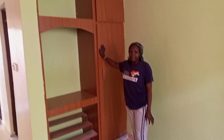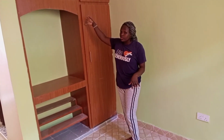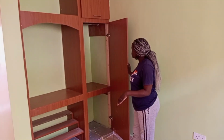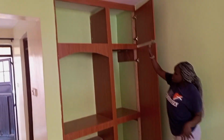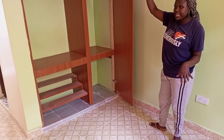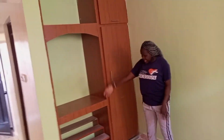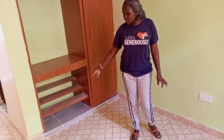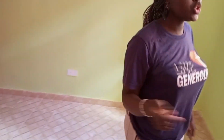This is how your cabinet looks like. Did I just say cabinet? This is how your wardrobe looks like. It just looks so beautiful, you can just hang up your clothes. You have enough space for a bedsitter with this one. You have enough space, guys. And then there is a space down there, so you can just utilize that. So let me just show you the balcony.